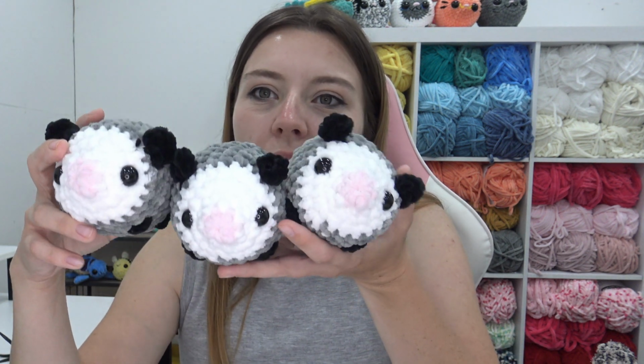I also started making another one right after that, and here is this one. The same color here with the spots. He came out so cute. I also finished those 3 possums that I hadn't stuffed. So here they are.